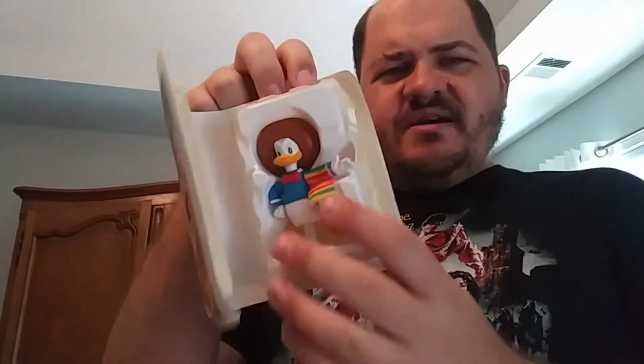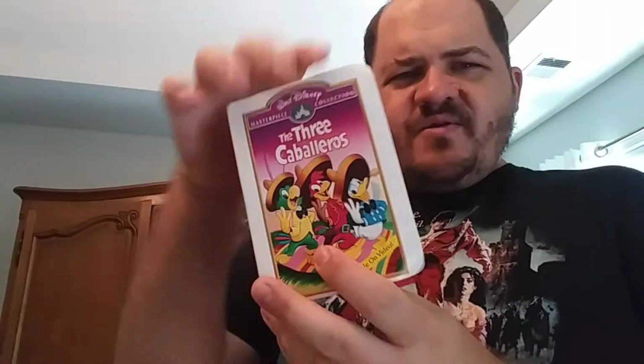But anyway, you would get a toy from the film that it was based on, and there were several of these clamshell toy releases. I think like 50 or so. I could be wrong on that, but there were a bunch of them. See, this is marked number 7, so I believe there were quite a few. Comment down below if you remember the number. But we have number 7, the 3 Caballeros, and a long way to go on that if I want a complete collection.